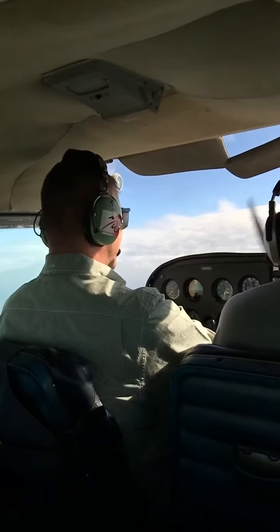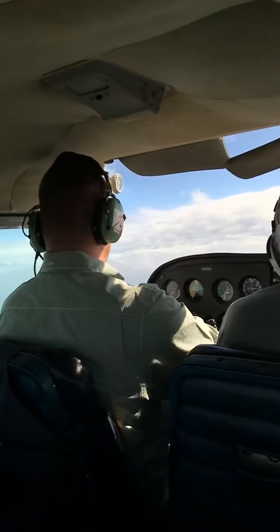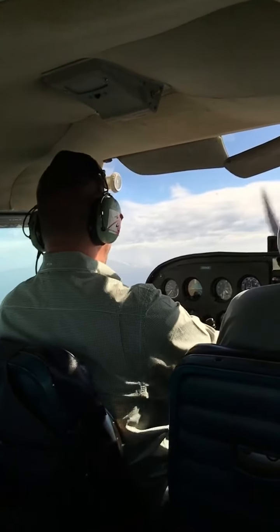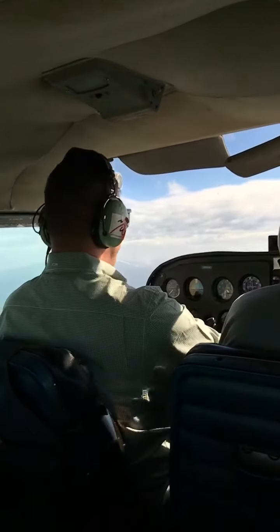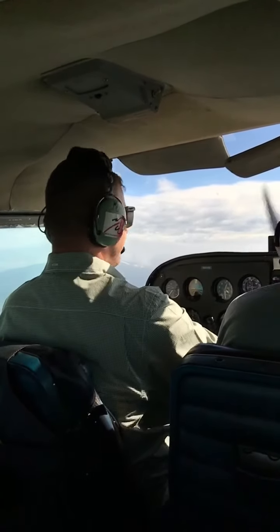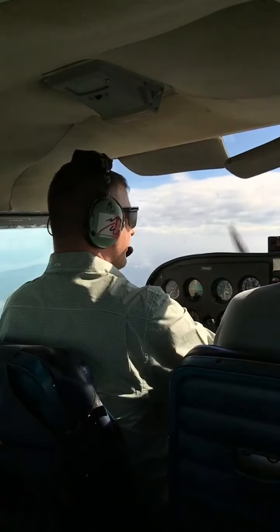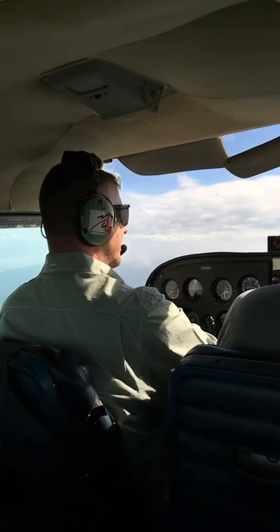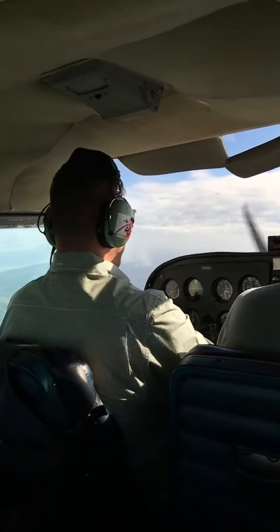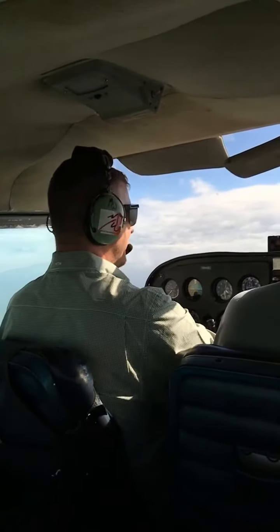Like maintaining my scan here. Airspeed's good. Got us level flight well. It looks like we're in a right turn. There we go. Ours wings level. When I got 2350 on the RPM, it's just perfect. But one little bitty bump. It doesn't take much to throw things off.